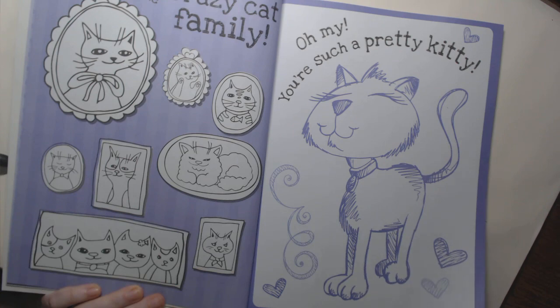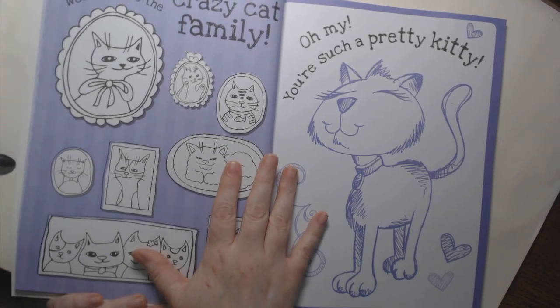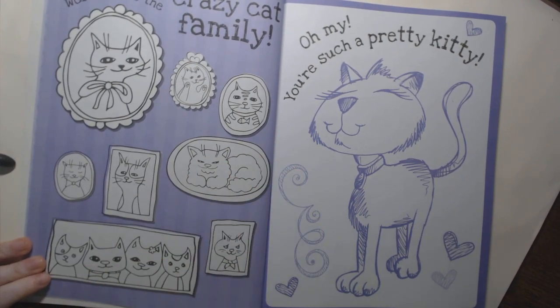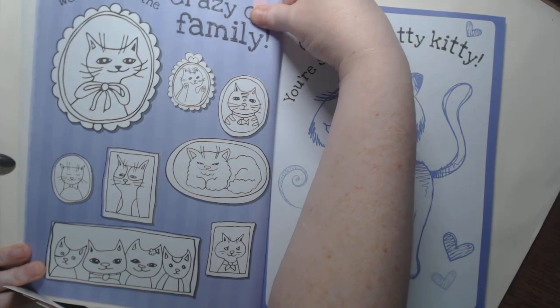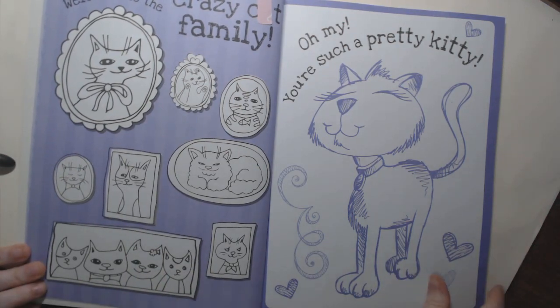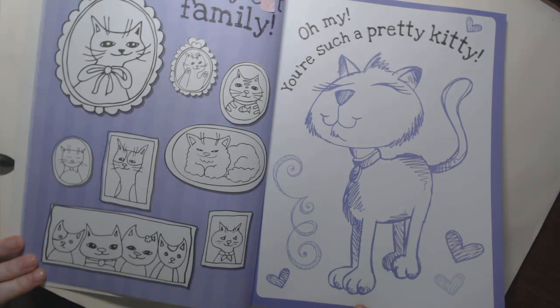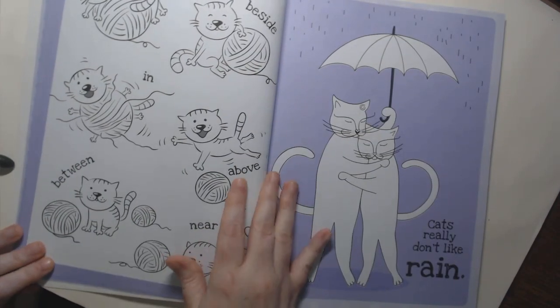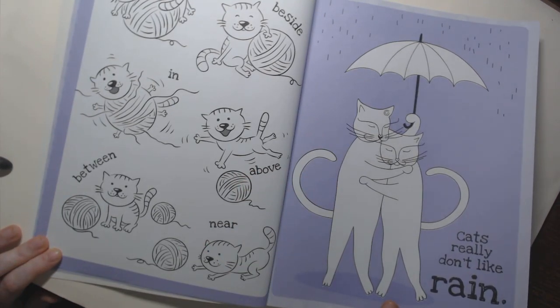Crazy cat family. Let's see, 1, 2, 3, 4, 5, 6, 7, 8, 9, 10. Oh my gosh, there's 11. There's 11 on this page, guys. Some of these I'll have to get a little creative with coloring them. But yeah, this is it right here. I might even write their names in there. I actually wish there were more so I could put in Felix and Cal in them, but that is awesome. These are super sweet pictures. They're just, I don't know, it's kooky. I love it.